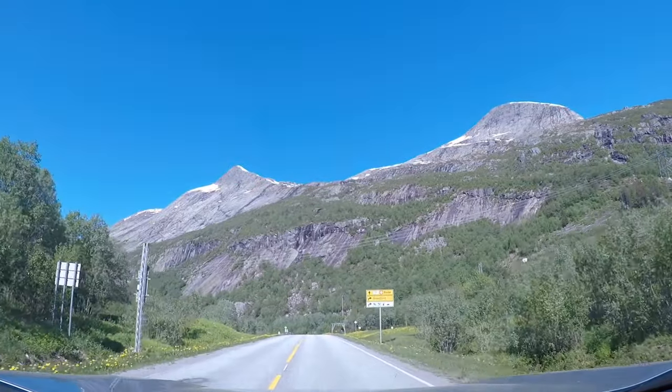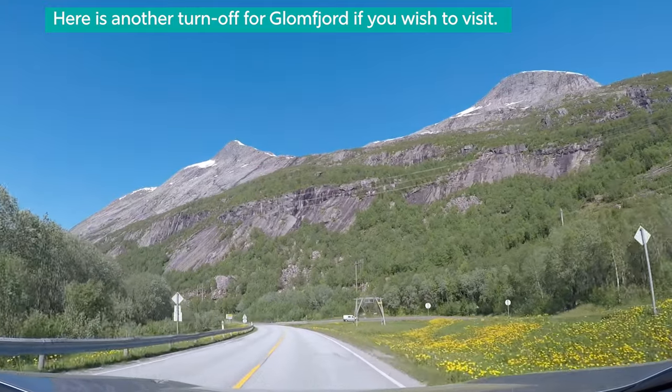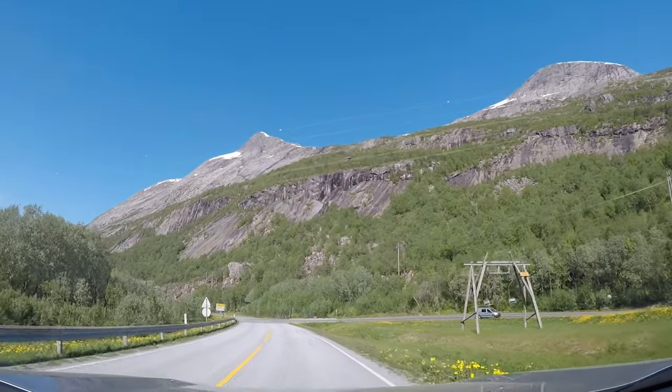So if you have a little look here, you'll see the turn off to Glomfjord if you wish to go in there. Let's keep driving. We're heading towards a beautiful village called Ørnes.